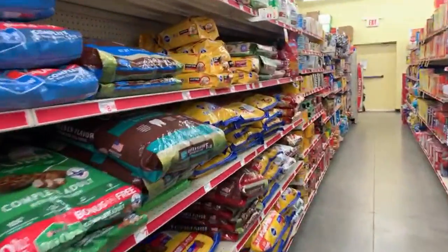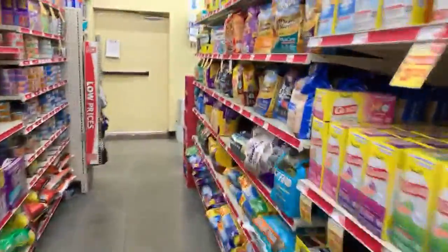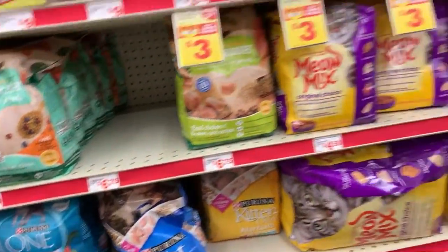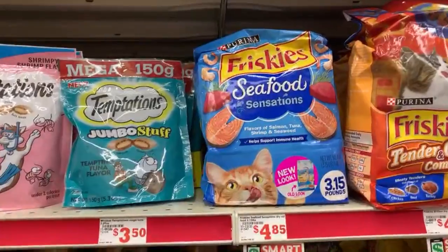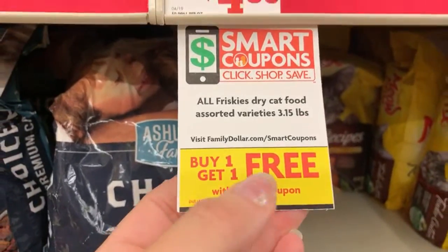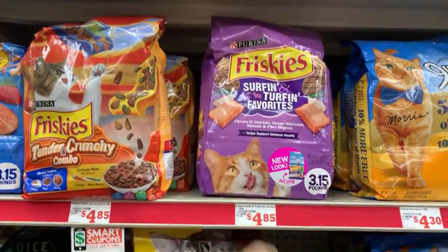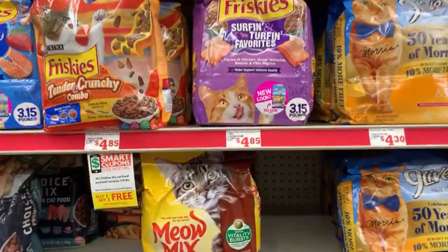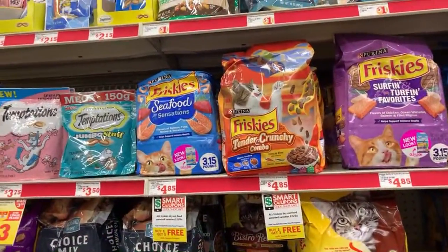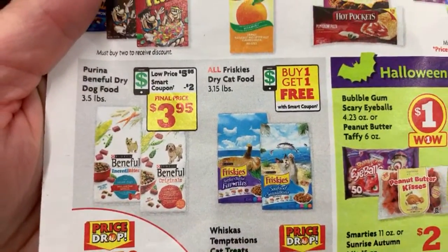Okay. So the Friskies, where are the Friskies at? That's dog food. Here we go. Does my store have any Friskies left? Let's see. Here we go. Look at this, you guys. My store has Seafood Sensations. Again, you guys, buy one, get one free with the smart coupon clipped. Tender and Crunchy Combo and Surf and Turfin' Favorites. So those are the varieties that my store has. These are $4.85, so you get two bags. That is a really, really amazing deal. Buy one, get one free.